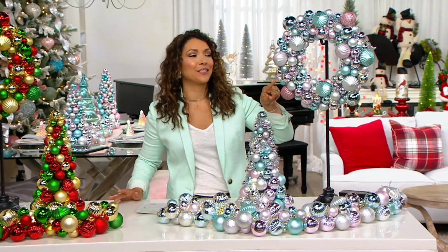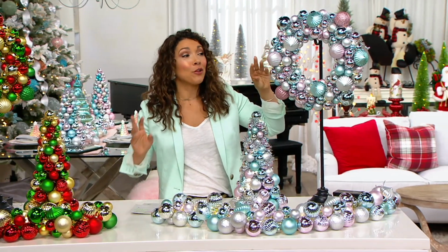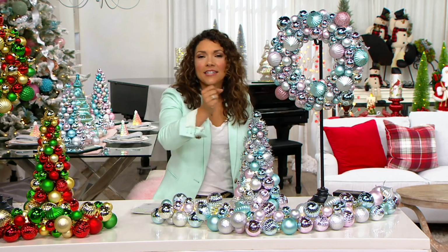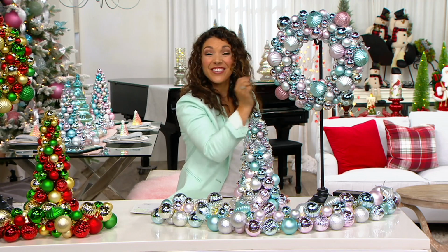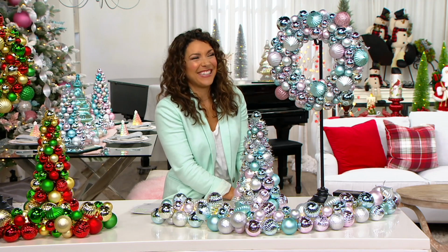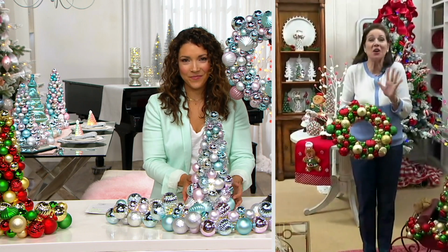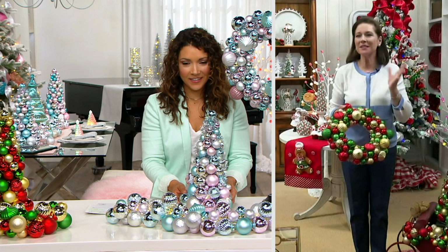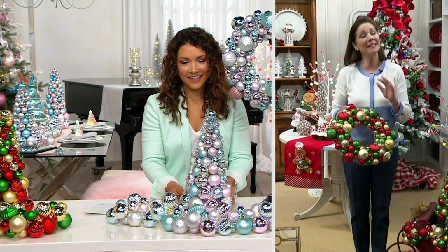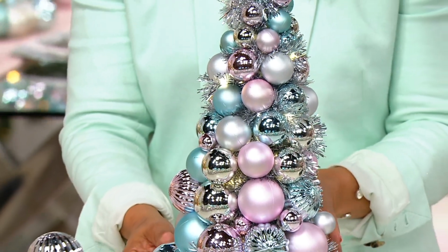So I'd love to dive into this one first because, Valerie, the ornaments, they look like candy. They look like meringue, or when I top a cupcake with buttercream out of the piping bag, that's what it looks like. It's so dreamy. Well, it is. It's these beautiful colors, the soft pink, the beautiful icy blue, and the silvers.